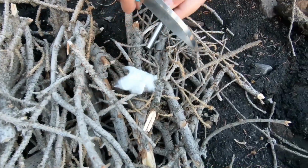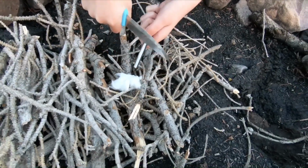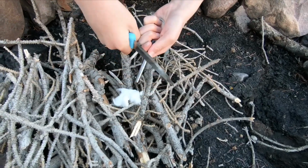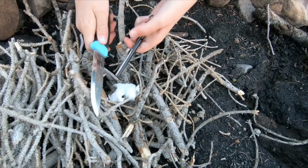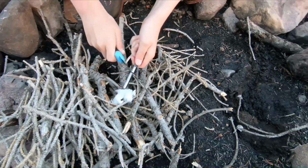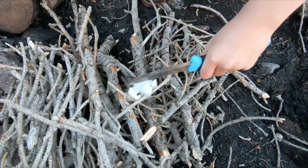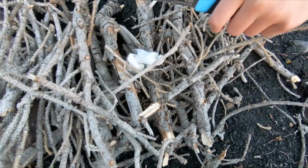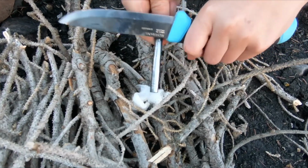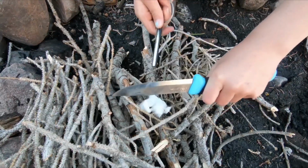Okay, you're getting a little, there you go. Now you're getting sparks, but you moved away from the cotton ball. Nope, you're getting good sparks. Stay on it where it's silver. Okay, we're gonna try a different method. Start on the, see where this is silver? Start with the edge of the knife on that silver, and pull the rod, not the knife. Oh, there was a good spark.